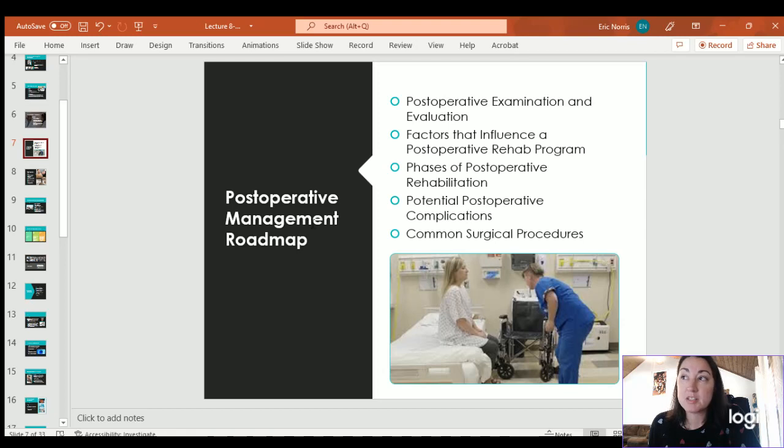Post-op management, these are just some things we're going to go over about post-op, what the exam and evaluation looks like, what factors influence rehab after surgery, some phases of rehab, some potential complications, and then some common surgical procedures.